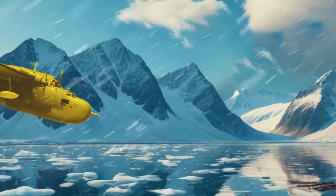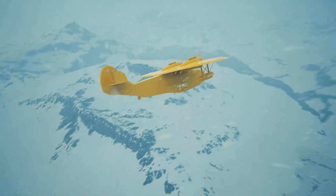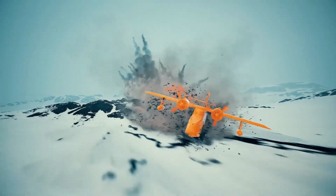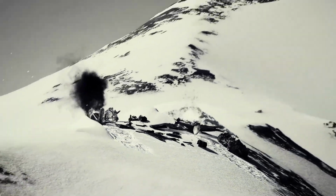They had to stay low to take photos for mapping, and it was impossible in bad weather. So the pilot decided to turn the plane around to head back to the ship. Suddenly, the plane hit something. At the time, they didn't know what it was, but later they realized it was a snow-covered ridge that was hidden and couldn't be seen on radar.